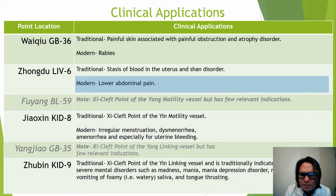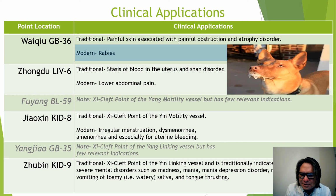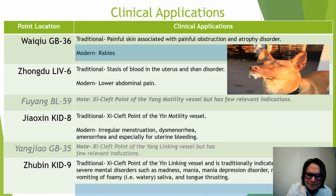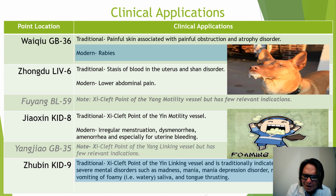Okay, and then here we're going to go into more of the unique ones. So Yangjiao, which is gallbladder 36, actually treats rabies. Now it doesn't treat rabies in dogs, but everybody associates, at least I associate, when somebody has rabies, a dog foaming at the mouth, so I thought I'd put that on there. Concurrently though, Zhubin, which is kidney 9, also treats foaming of the mouth. And there's my foaming mouth guy there, and he's appropriately dressed for traditional Chinese medicine.